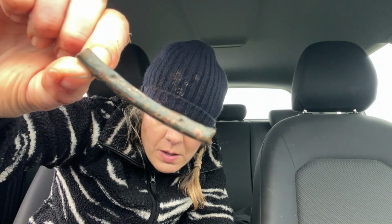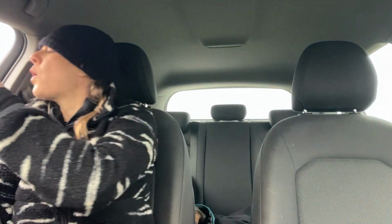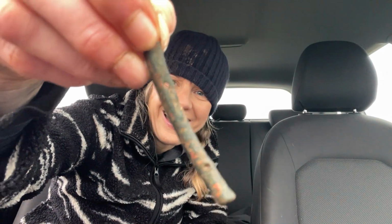Oh, there are 2 indentations on the side. Didn't notice that before. Do they go the whole way through? They do, that's a hole. Okay, so now that's making me think this is not as old as I thought, because that's quite a clean hole. Bummer, that means it's not as old as I thought.